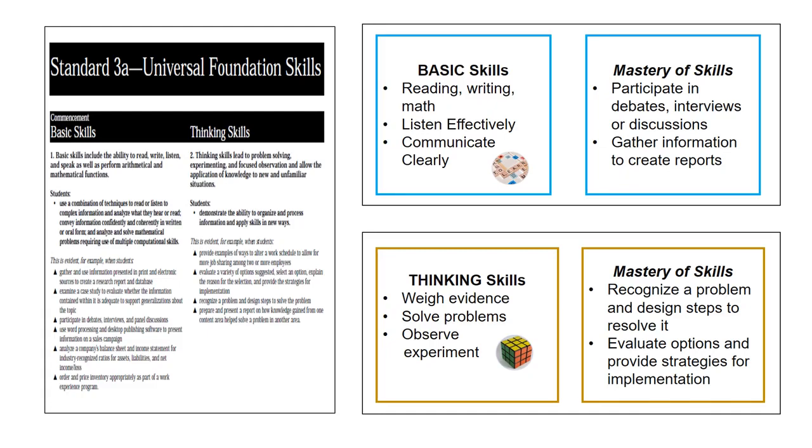As you work with each student, consider each of these categories. Some skill areas will be more relevant for particular careers. That means that some students may not need to demonstrate mastery in each skill area.